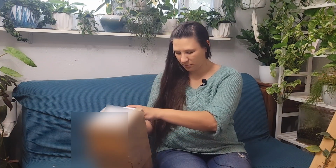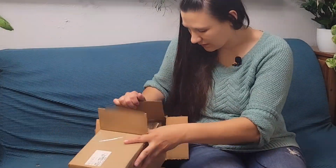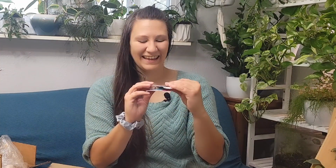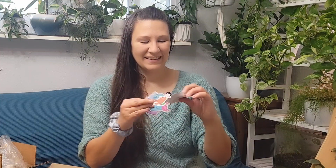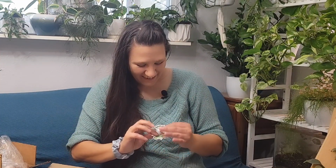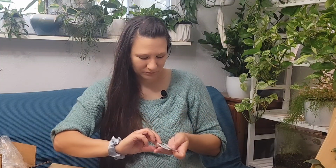She did this cool little double boxing thing. Plants and Things by Chris. Here is her little logo so that you guys can see. And she gave me stickers. Look how cute these are. Oh my gosh, there's a little whale, little elephant. Oh, it's a little sloth with carrots. There you go, it's a cat with its butt hanging out of the pot. Oh my god, I love it. These are adorable.